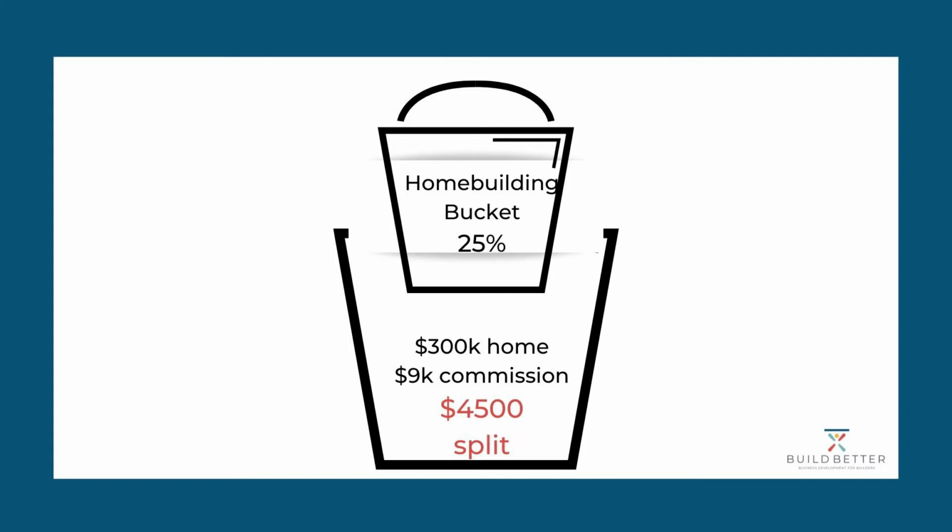We already talked about how agents don't always know where to find the business. Good at sales, but not so good at marketing. They need the business. So if you can provide a hot lead, ready to go, budget is determined, ready to buy a home, this sales agent can take it from there and go sell a $300,000 home to this lead. Once the home is sold, there's a $9,000 commission that will be paid, assuming a 3% commission. If they split that commission with you 50-50, they walk home with a $4,500 commission, and you also walk home with a $4,500 commission, having done zero work, just capitalizing on the lead that didn't fit into your bucket.